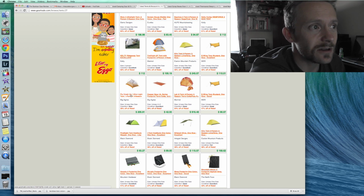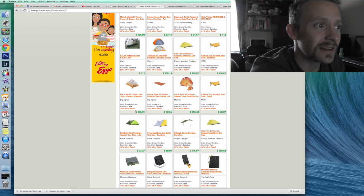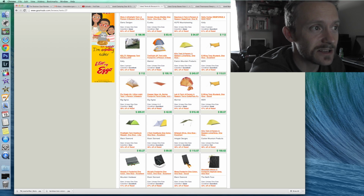Here's a Fly Creek Ultralight 1, Big Agnes, 36% off, $205. That's not bad, and it's also in new condition there.